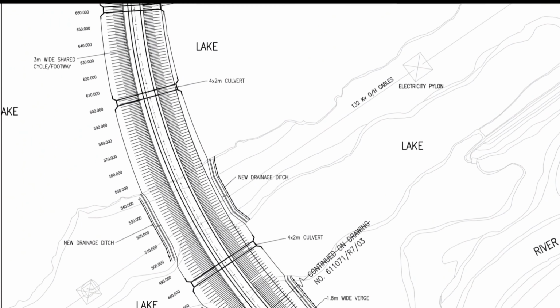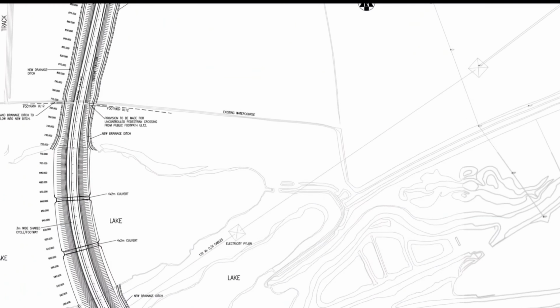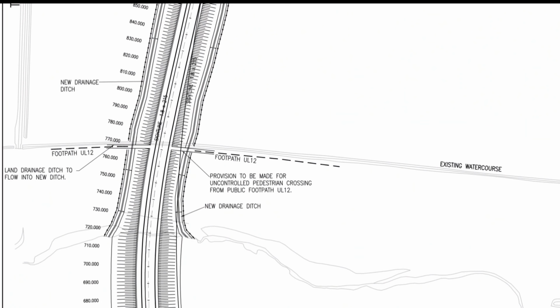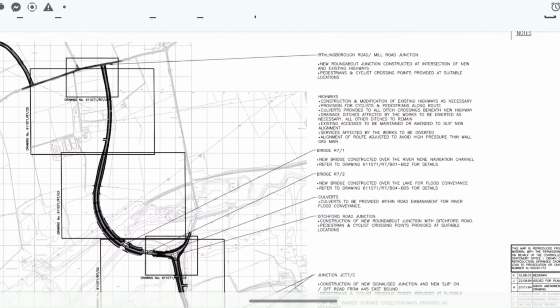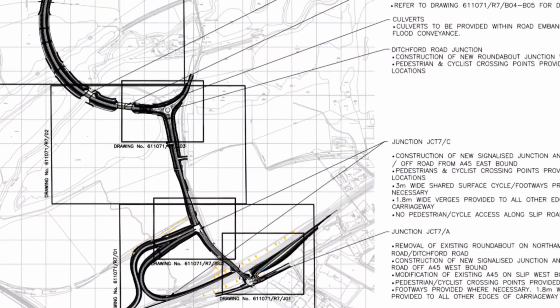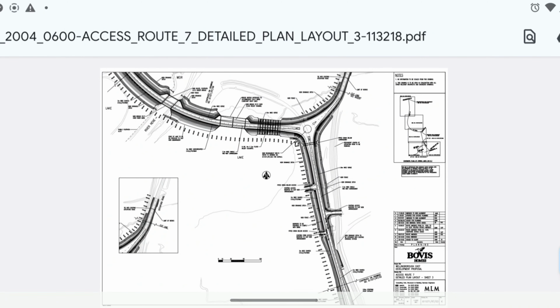Might be able to check that out in future. Just a little up north as well, there is the public footpath that I just mentioned. There you go, U12. And you can see it just goes up the top. It's closed at the moment whilst they're doing the work. But yeah, it kind of lets you go through to see the horses, and all of that is pretty cool. Anyway, next section down, where we actually cross the river, and we've got a roundabout as well, which links on with the Ditchford Road. So just zoom in there again.